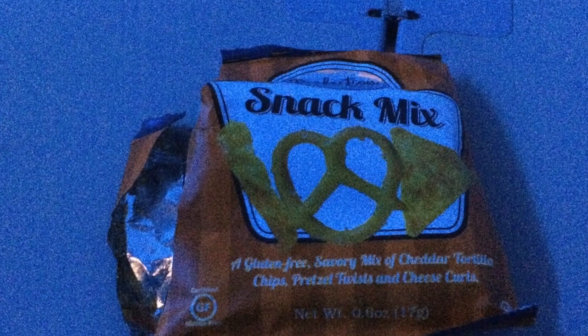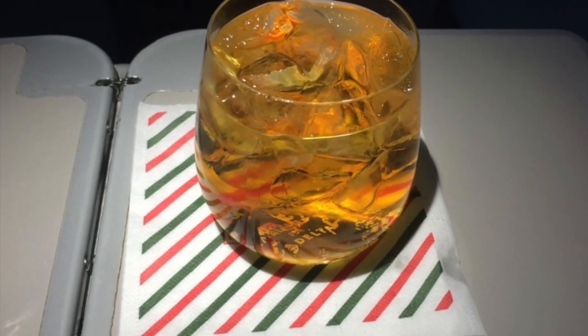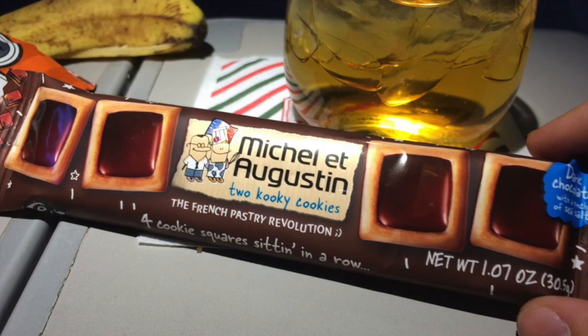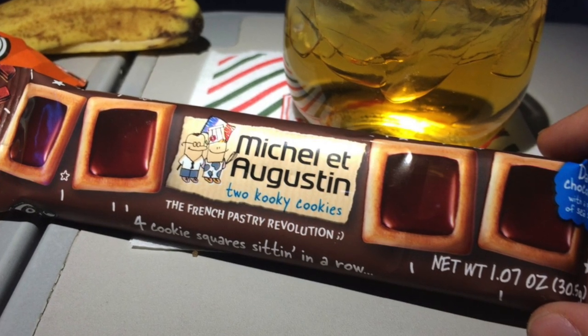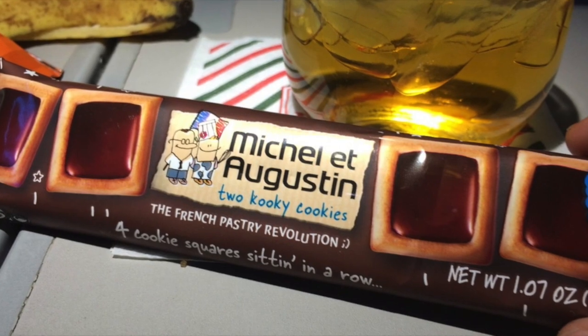Upon takeoff, I was given this snack mix. To drink, I decided to get myself some apple juice, which is also very good. But Delta wasn't finished. I even got some cookie squares, which was more than adequate for a 45-minute flight.